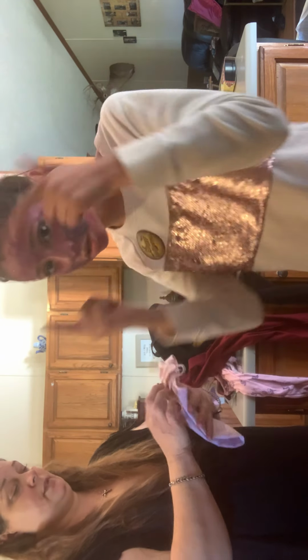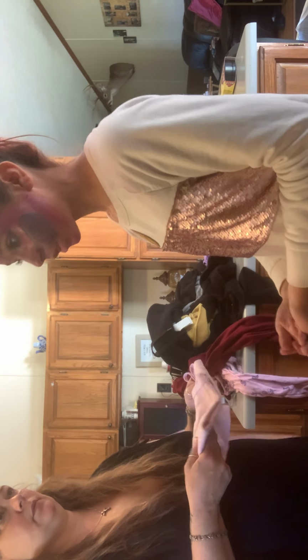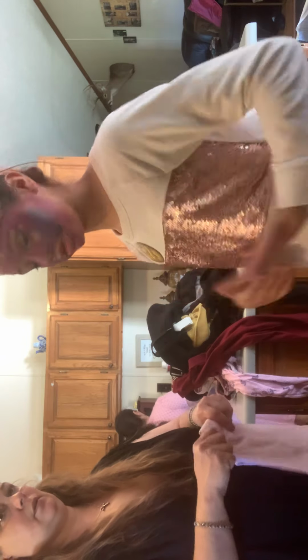What color are you going to do lips? I actually have no idea. But I'm going to go grab my Halloween costume out of the truck. I'm going to put it on, and then I'm going to go back on camera and show them, and then I'm going to come back and get your reaction. Okay, I'm going to take one with me to go get my costume.